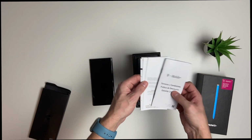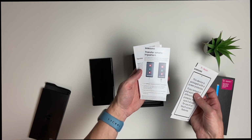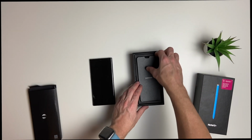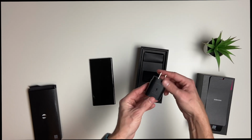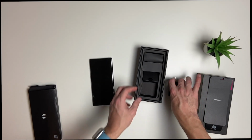So you have your T-Mobile terms and conditions. You have your start guide as well, and then how to transfer from your old Galaxy to your new Galaxy. So all that good stuff. You also would get a little cover for your phone. We do have our super fast charger. So again, that is 45-watt charging. So that is a pretty small brick considering it can do that fast of charging, which is really nice.